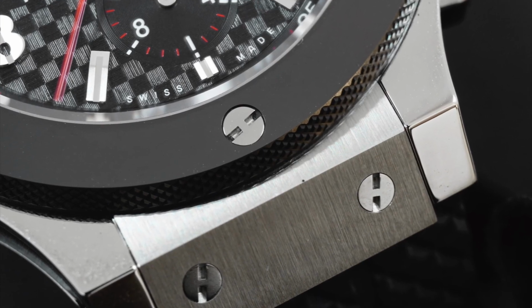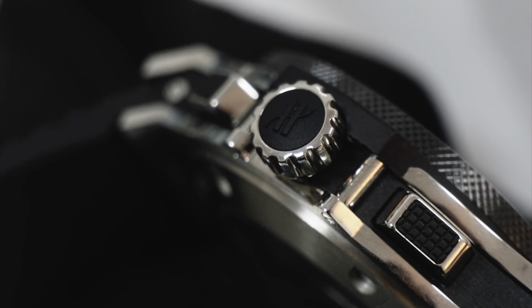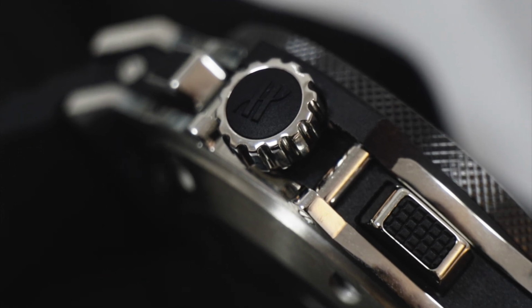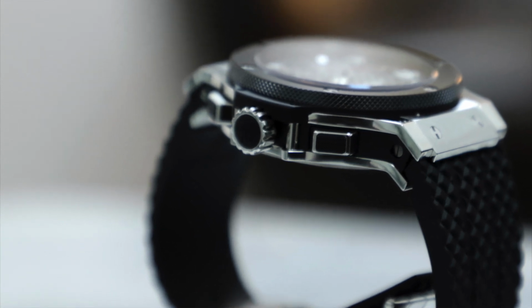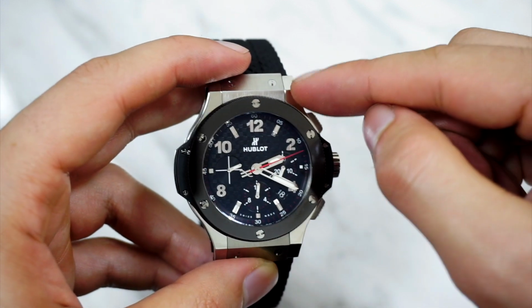The mostly satin finished case has strong character lines and high polish along the flanks, contrasting with the matte black exposed resin, giving it a semi-skeletonized look on the outside. The ceramic bezel has a knurled hobnail pattern all around its edge, while the face is flawlessly polished, catching all the light as it moves.